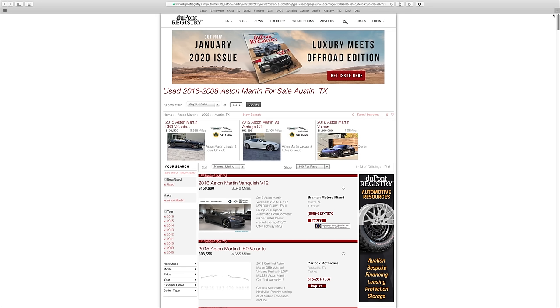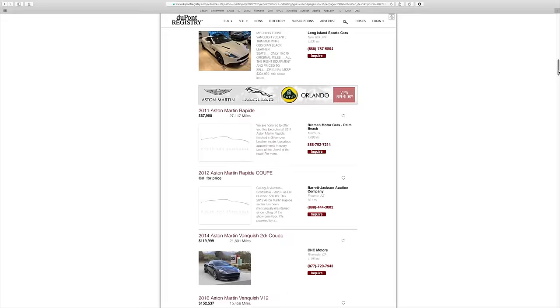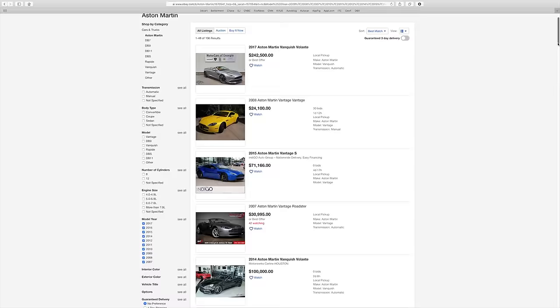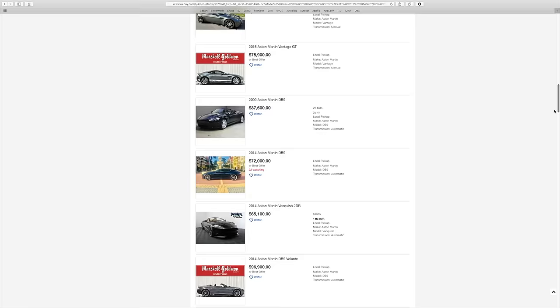on it. Another great resource is the DuPont Registry at DupontRegistry.com. Many of the cars that come up in this listing will be the same cars that come up on Aston Martin's listing, but it will also include a lot of cars sold by private owners or sold by other car dealerships who got them as trade-ins. You can also look on eBay Motors at motors.ebay.com, which, once again, will have a lot of duplicates of the listings of the cars on the other sites, but it's still a good resource for locating pre-owned Astons.